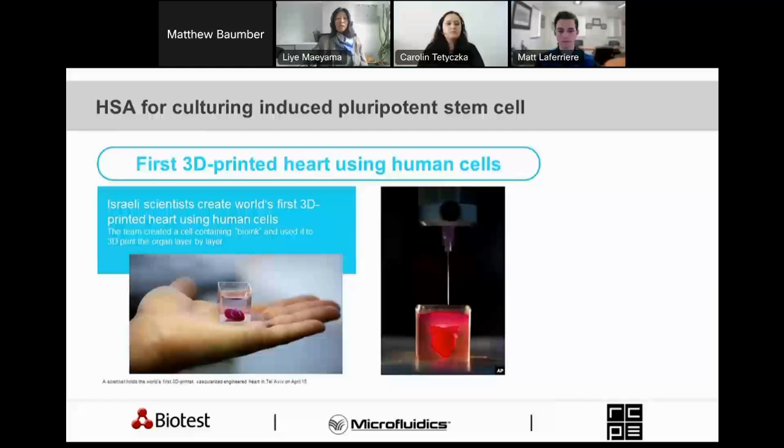One very exciting area of research, as you might know, is the creation of artificial organs. Back in 2019, Israeli scientists were the first group to create a 3D printed heart using human cells. How they did it is they took induced pluripotent stem cells and cultivated them in a cell culture containing human serum albumin. These induced pluripotent stem cells were differentiated to cardiomyocytes, and with these cardiomyocytes, they did the 3D print of the heart.